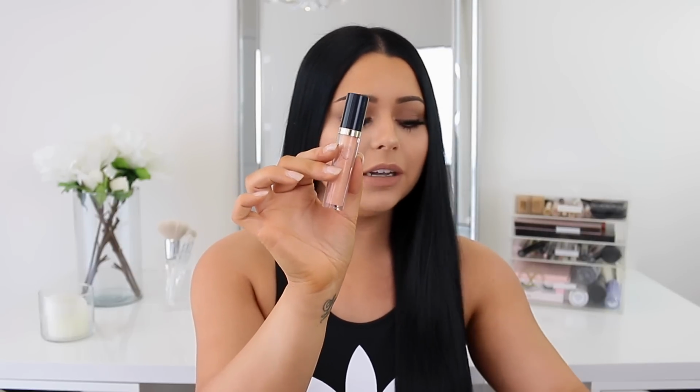I love to use this as a topper and just top up my lip, and it just gives you that beautiful, wet looking gloss. Ugh, I'm obsessed with it, and I love, love, love the packaging too. So pretty. So for liquid lipsticks, I've actually been really obsessed with the Dose of Colors Supernatural liquid lipstick.